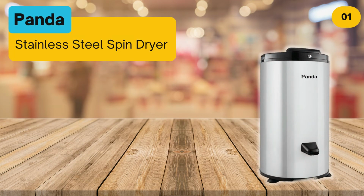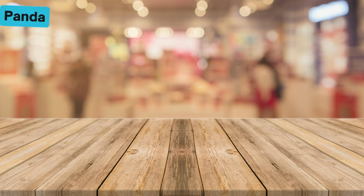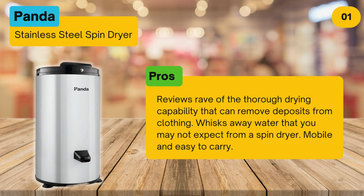At number 1. Panda Stainless Steel Spin Dryer. Pros: reviews rave of the thorough drying capability that can remove deposits from clothing. Whisks away water that you may not expect from a spin dryer. Mobile and easy to carry.